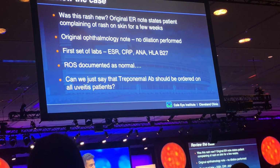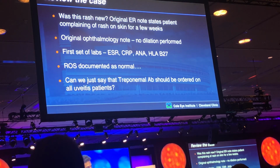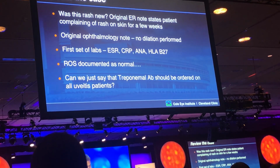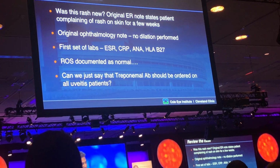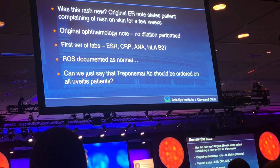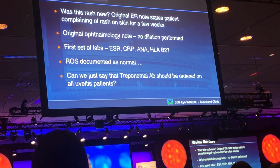So let's review this case. Was the skin rash new? Well, his original ER note said the patient was complaining of rash on his skin for a few weeks. The original ophthalmology note had no dilation. His first set of labs didn't include a syphilis test, and his review of systems was documented as normal.